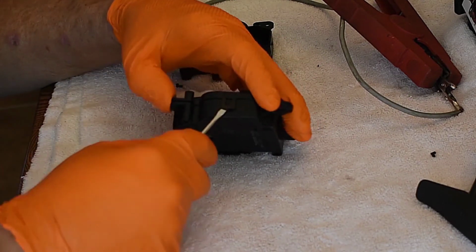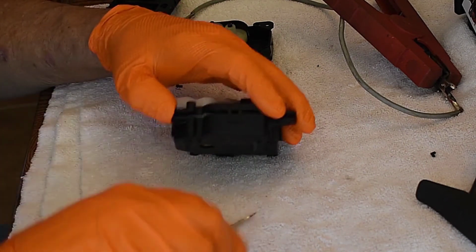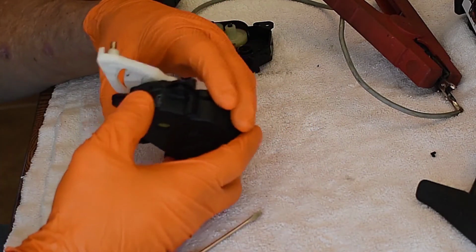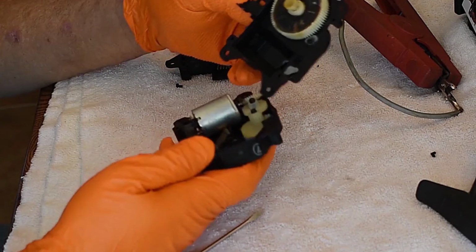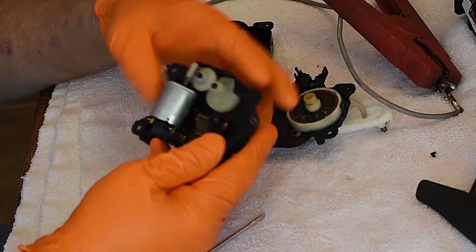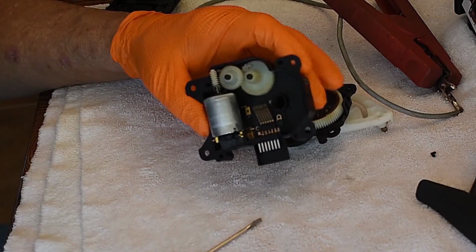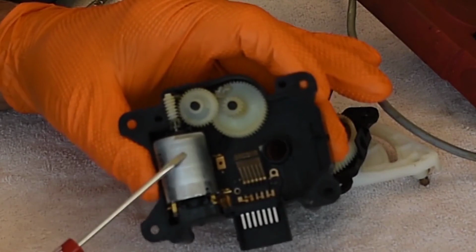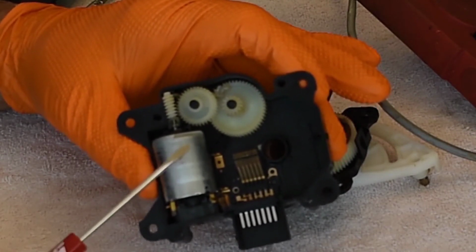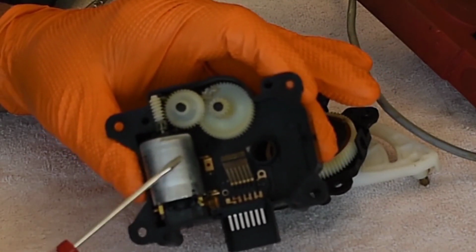Now let's see if I can get this one completely apart. There. All right. Now I go ahead and separate it, and I'm being careful to see how everything goes. Here is the inside of the servo actuator. This round thing here, well, that's the little motor that's going to work the gears.